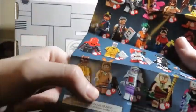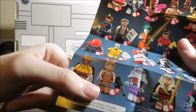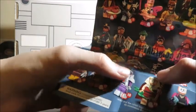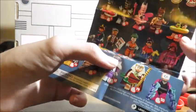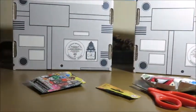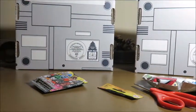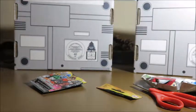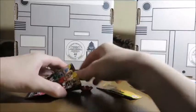Wolverine Batman. Someone dressed up as a bunny rabbit. Some weird person. Some weird person dressed up as a pharaoh. And it's another weird person. Okay. Then. Lego.com/Batman movie. Then, yeah. Put that to the side.